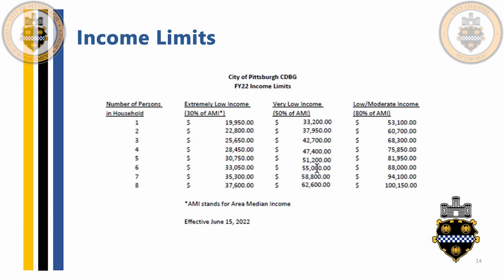Once organizations verify the income and household size of their clients, they should use this table to ensure that clients do not exceed the 80% AMI limit on the right-hand side of this table. These limits are based on Pittsburgh's median income and are updated annually. All awarded organizations will receive a copy of these income limits.